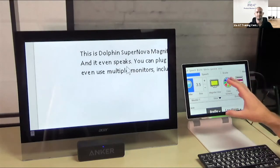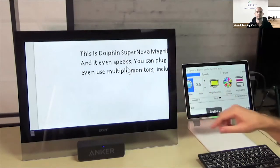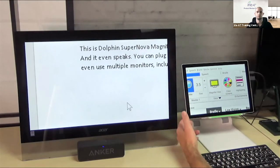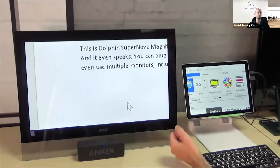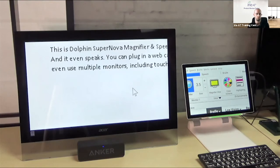Now, the other thing we talked about in terms of hardware is that this is going to work with these two monitors at the same time. I've got this one split out, just plugged into a Surface. You can even get a dock and plug multiple monitors into a Surface, running 3-4 monitors off a device like this, or a standard computer often has 2 connections anyway. But the point is, SuperNova works on 2 monitors.